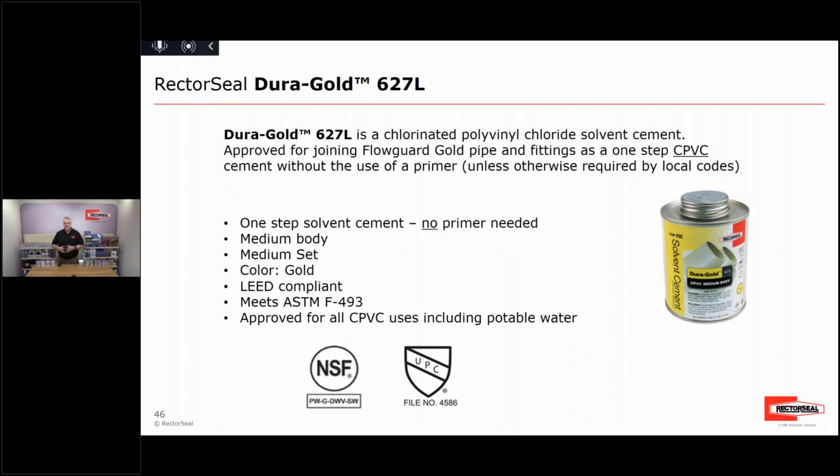The DuraGold 671, that was originally designed for the FlowGuard gold pipe systems as a single step, not requiring the use of a primer. However, we always say you should use primer with all the cements, but it is a medium body, it is a medium set, it's golden color, it is LEED compliant, it meets the ASTM F493 as well, and approved for all CPVC uses, including potable water.